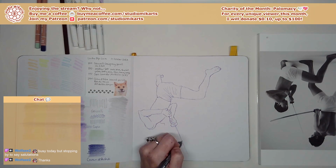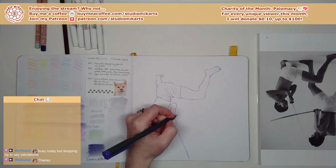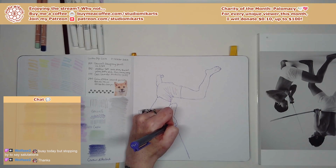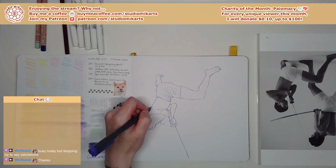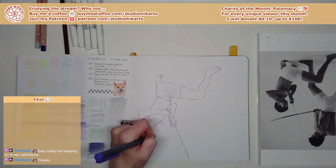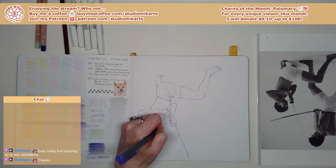So I thought I was going to draw the whole scene, but I've definitely not drawn it so that everything is going to fit. So, accepting that now. So let's see. The head. Head comes out, the back of the hair comes out here. Trying to get this nose shape. It's kind of hard. It's kind of hard upside down.